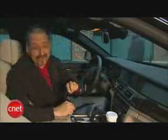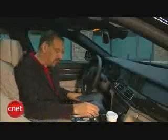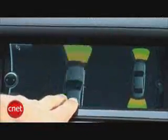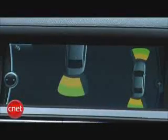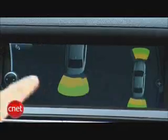One thing we're never going to see on this screen, unless we spend some option dollars, is a rear view camera. Instead, you get these dual sensor maps, front and rear sensors. This one shows both at once. This one shows a zoom in of the car itself, whether I'm in reverse or whether I'm in drive.